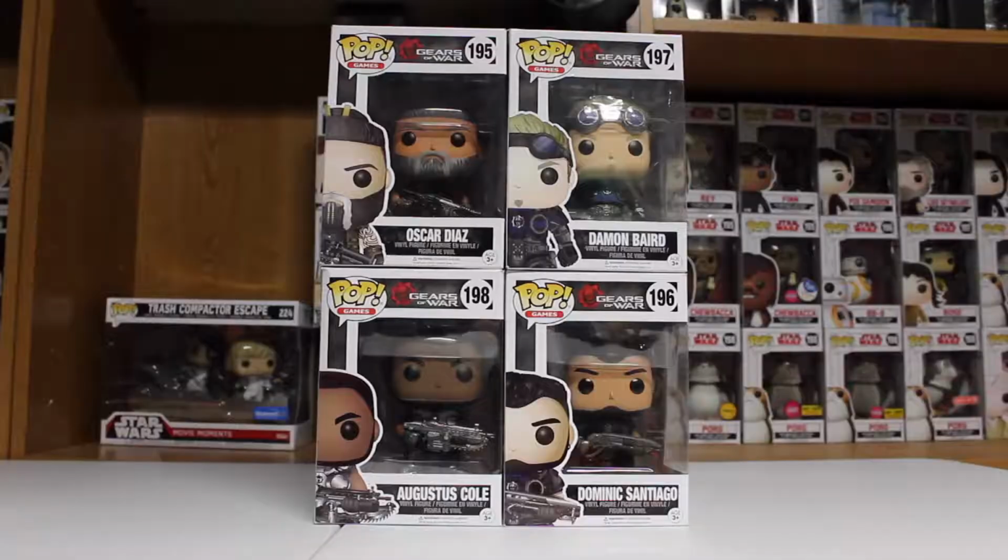But so I got Augustus Cole. So I got to get the Cole train. Then I got Damon Baird, which I think looks sweet. I like his armor a lot in this. I had to pick up good old Oscar. Oscar was one of my favorite characters in Gears of War 4, so I had to snag that.